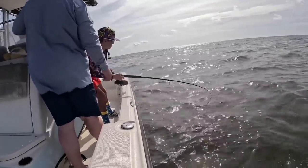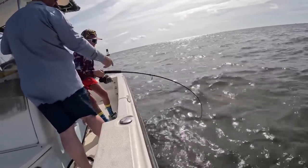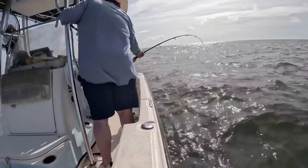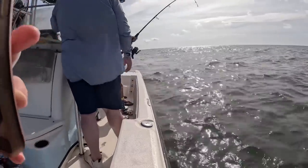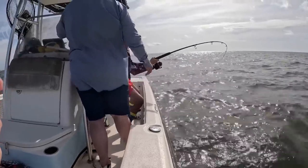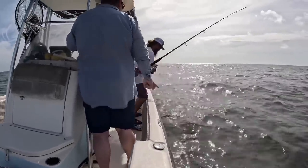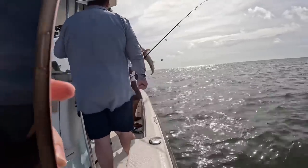There he is. Shark? Yep. Oh my gosh. I'm stuck. Another bomb. That one fought already.